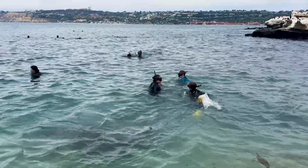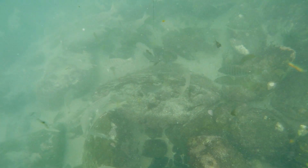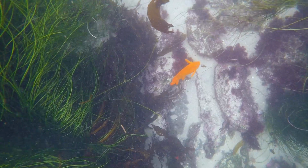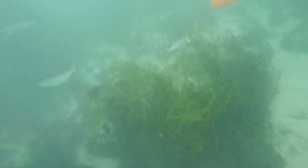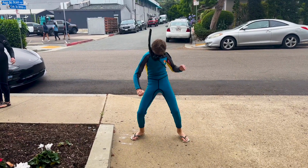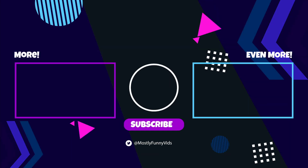Here we go! We snorkeled in the cove for hours and were blown away by the sea life we saw there. But mostly, we couldn't get enough of the outfits. All right. They go to San Diego.